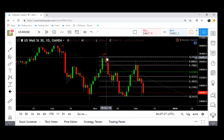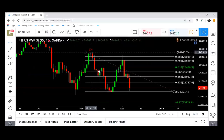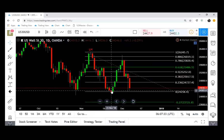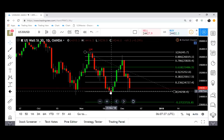So I took my Fibonacci retracement, as you can see, it's still drawn. And I drew it from this swing high to this swing low. And actually, before price came up here, price was down here. This is actually when I first put this in the Telegram. Price was down here. And then it took off.